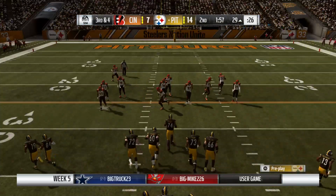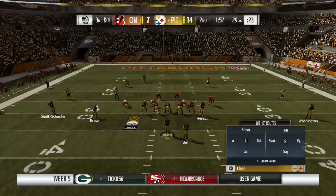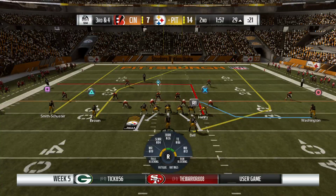And the Steelers on 3rd down. A perfect 3 for 3 as they look to keep that streak going. This is 3rd and 4.